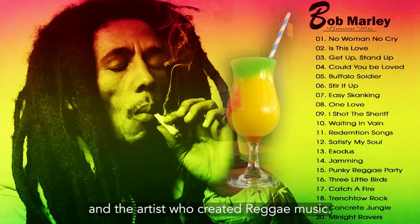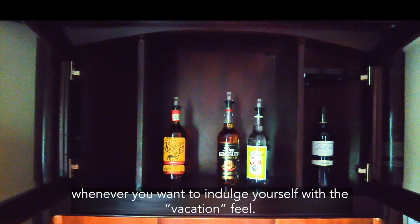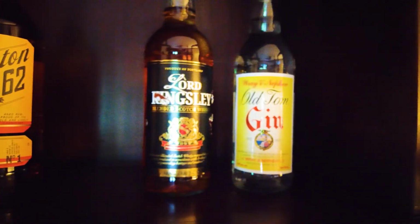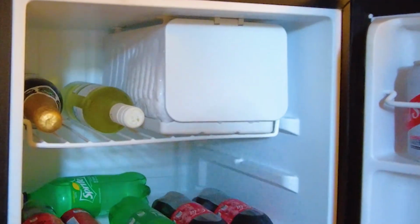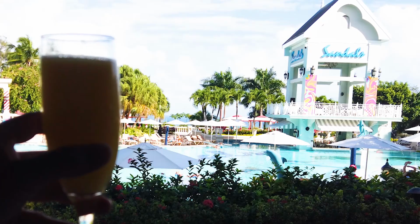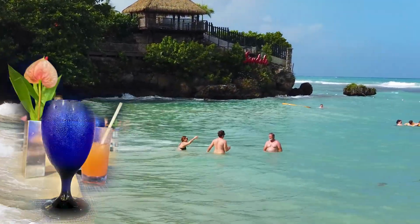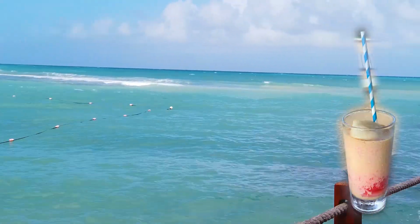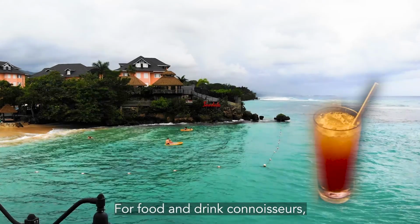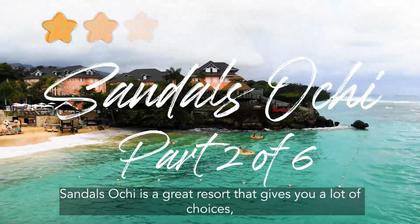You also have your own liquor and drinks in your room, whenever you want to indulge yourself with the vacation feel. For food and drink connoisseurs, Sandals Ochi is a great resort that gives you a lot of choices and good choices.